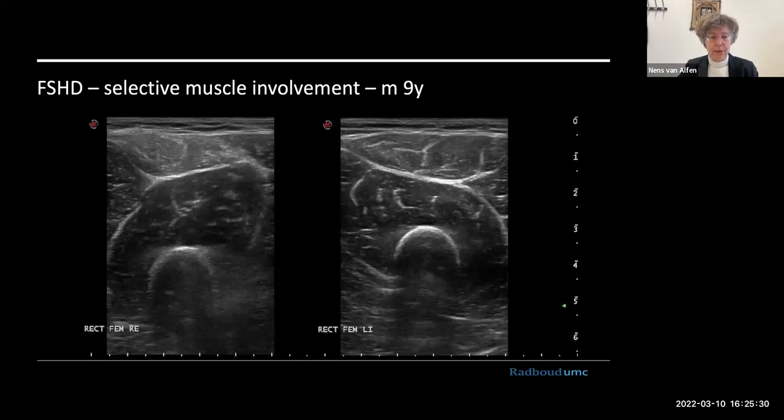So again, showing you this involvement in FSHD. This is a 9-year-old male. And so I think you don't have a problem at this time by looking at this rectus femoris, which is not okay. You can have the other vastus muscles for comparison. And this one is too white and it's also thin. But what about that? Yeah, I'm not sure because it's slightly brighter than the vastus intermediate.